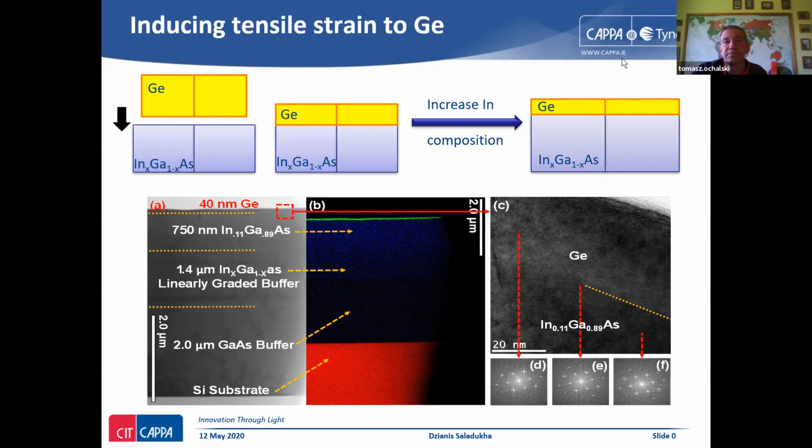Yeah. One question. Thanks. That's a very nice talk. My question is, how do you assess the strain level in your material? Do you actually measure the strain in germanium, or you just calculate it from the lattice mismatch between your substrate and the germanium?